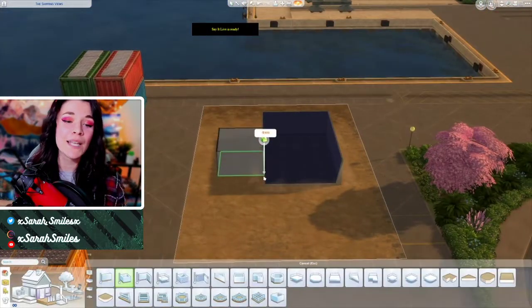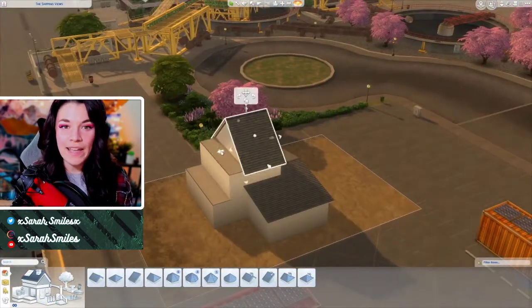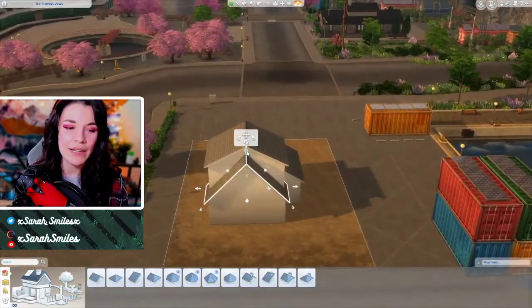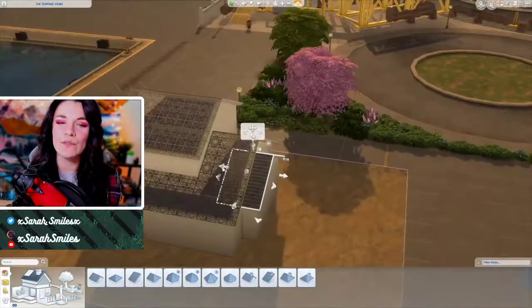So this is the lot that I chose. It is the one in Evergreen Harbor from the... Why can't I remember anything today? It is from the Eco Lifestyle Pack. Sorry, I'm here. Hello. It's from the Eco Lifestyle Pack, and I went ahead and made it kind of like an interesting shape, but also very boxy.